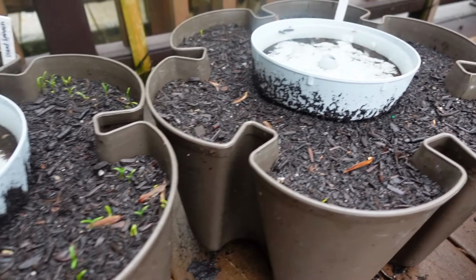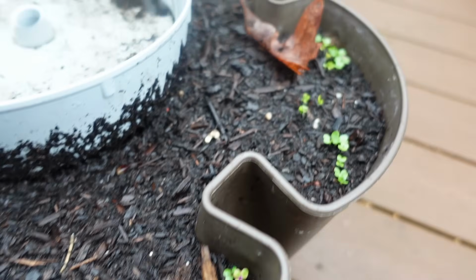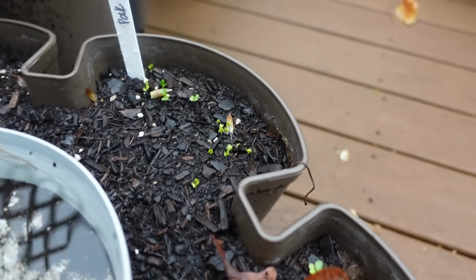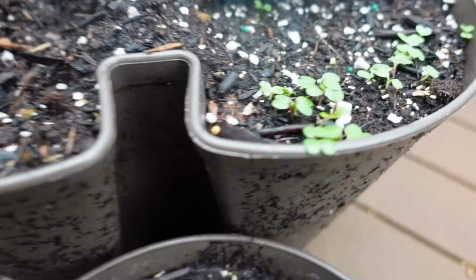I also plant directly from seed in my planter pockets, being sure to leave my planters unstacked to catch the sun during this time. And then I will stack them once the true leaves emerge.